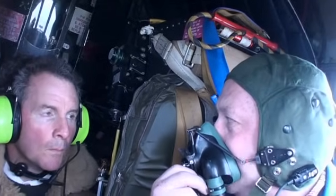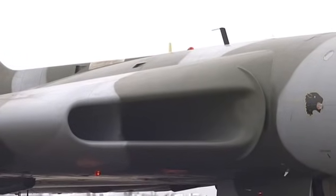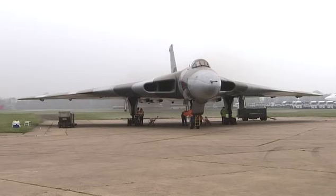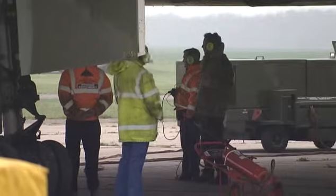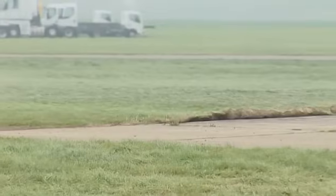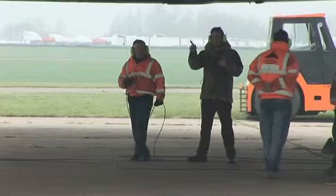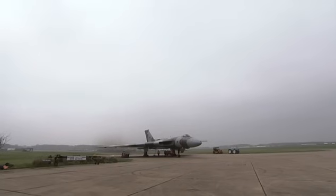Depending on the weather conditions, we may get what's known as the Vulcan howl, so unique sound. They go through you, really. 16,600 pounds of thrust shaking my very foundations. Coming back down. That was quite a howl, yeah.